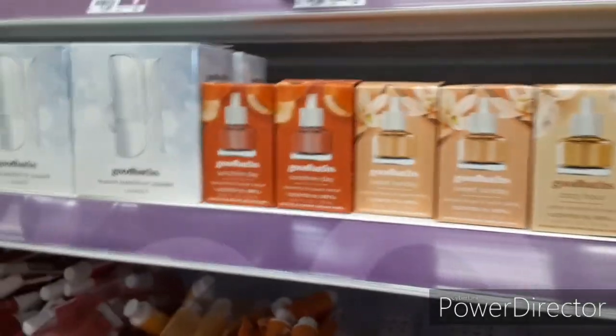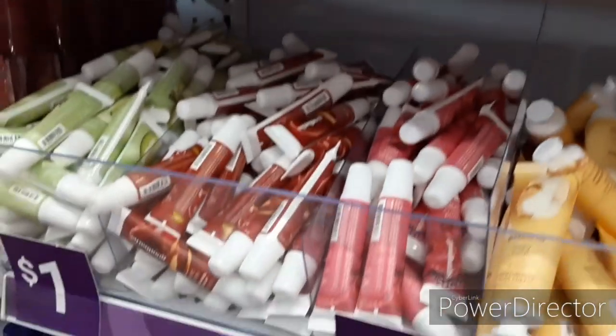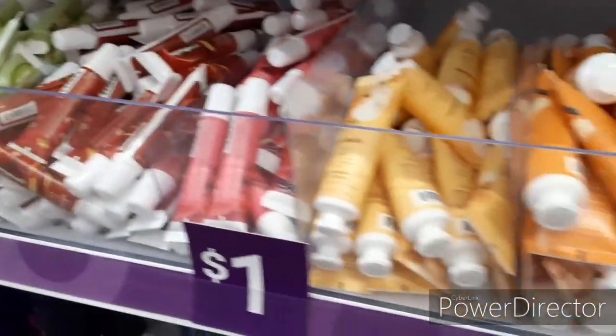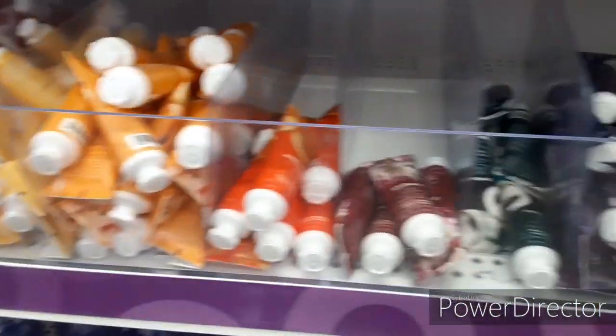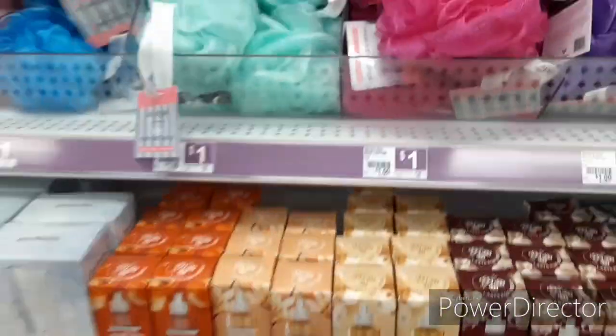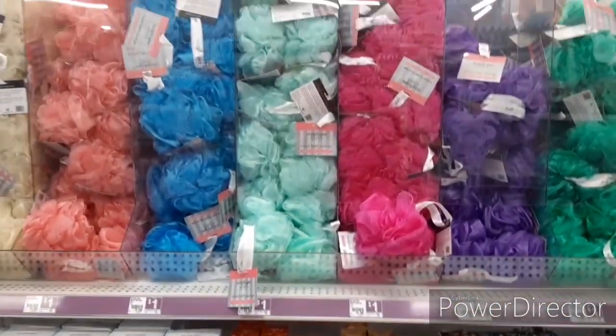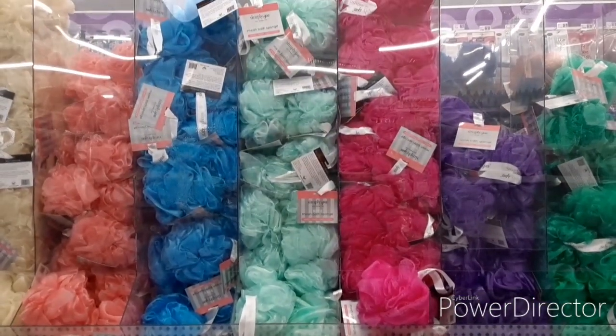They had a huge selection. They had these cute little lip glosses that you can just throw in your purse, the little hand lotions as well. Those were just $1. They had the little scented oil warmer starter kits. Very cool. Then they had a huge, and I'm telling you, a huge selection of bath products.